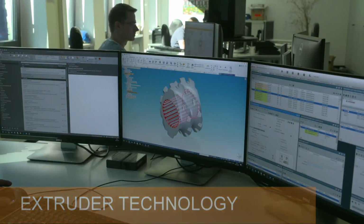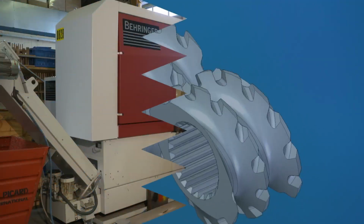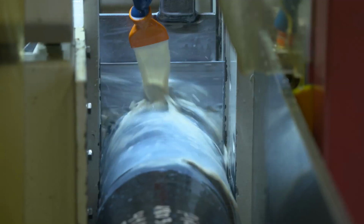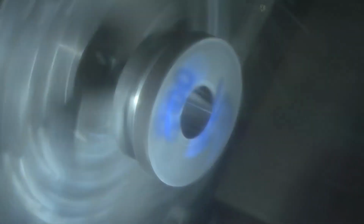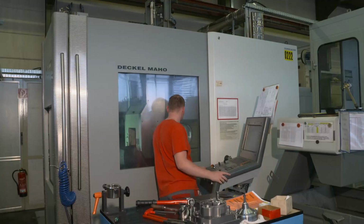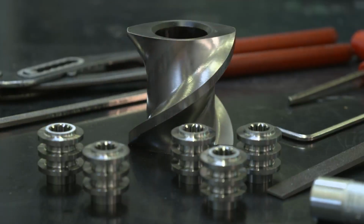Shafts and housings, among others, for the plastics, chemical and food industries. Cut to size on a metal saw, blanks are ready for machining. On multi-axial CNC machining centers and profile grinding machines, contours are worked out. The result is, e.g., the characteristic screw profile of the elements.